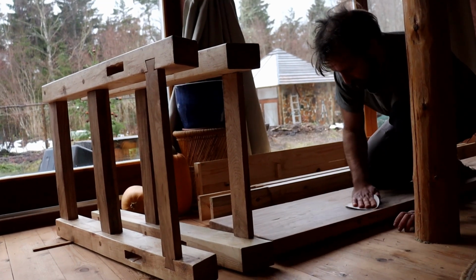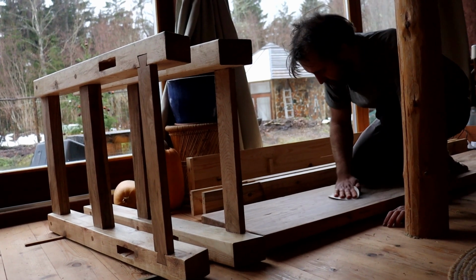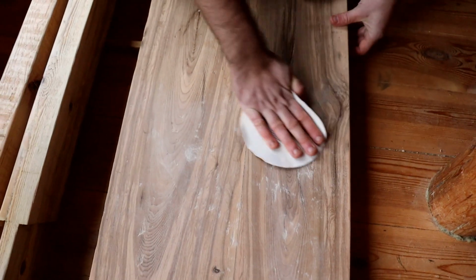Jonas finally finished up his woodworking bench, giving it a smooth finish now and some varnish for wood protection.